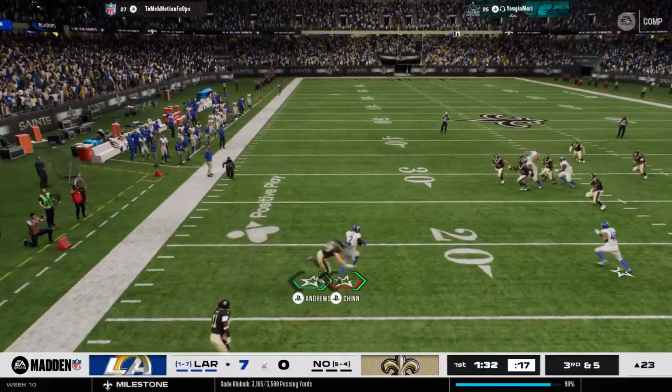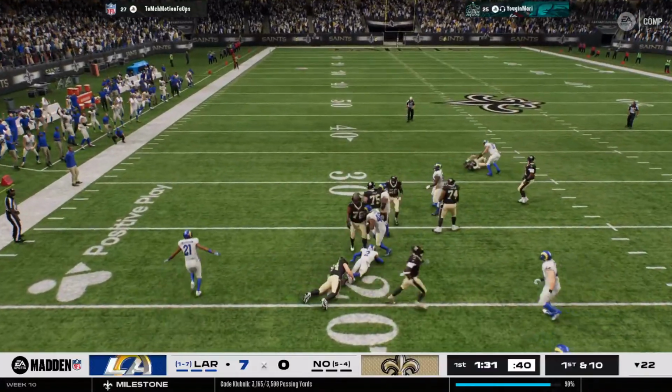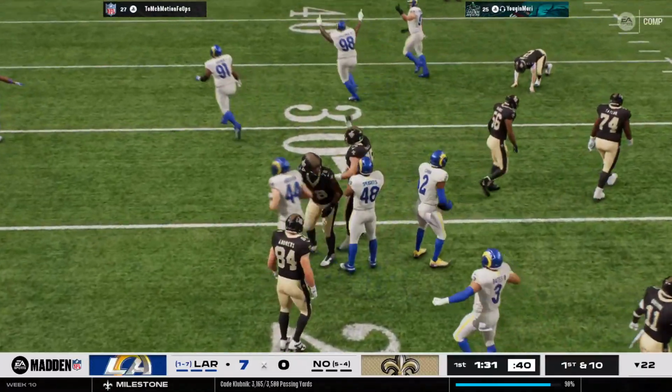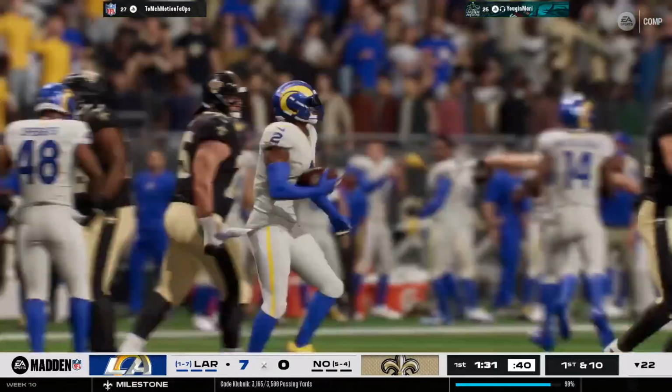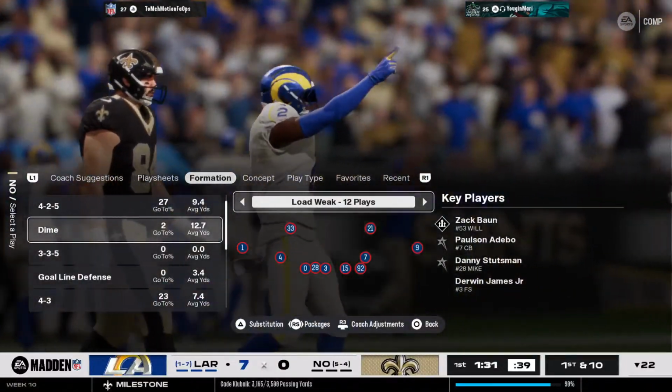Oh, it's intercepted. A drive killer there. Jeremy Chinn picks it up. And the Rams are going to take over here at their own 22-yard line.